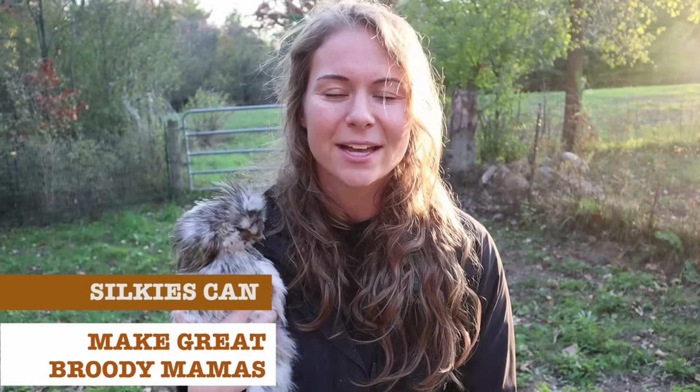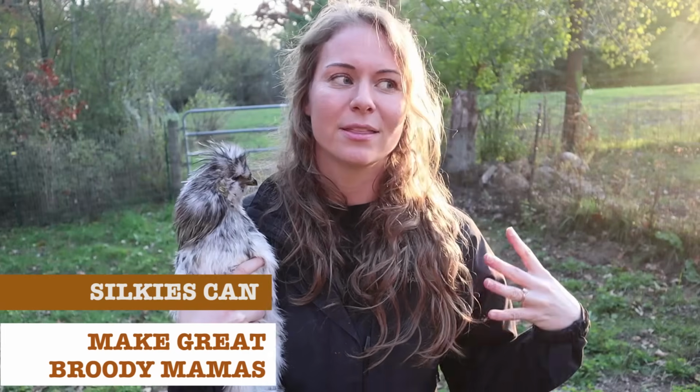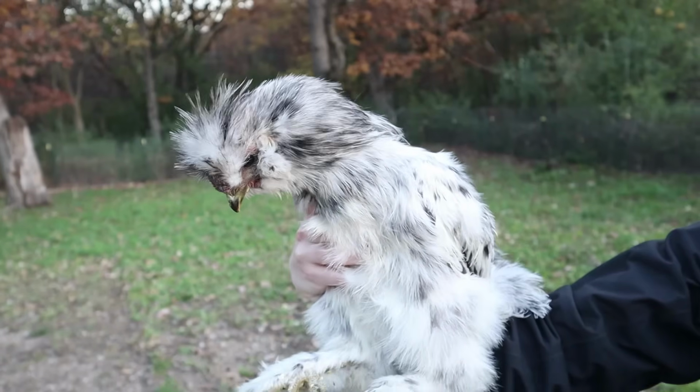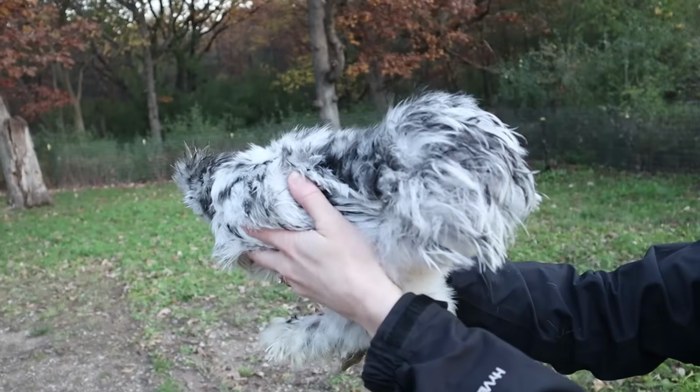So a lot of the egg-laying breeds have had the broodiness bred out of them. That's where they want to sit on eggs because they want to hatch little babies. And a lot of the egg-laying breeds have kind of had that bred out of them so that they lay more eggs instead of take care of babies. Silkies, however, are kind of notorious for still going broody quite a bit and being really good mamas.